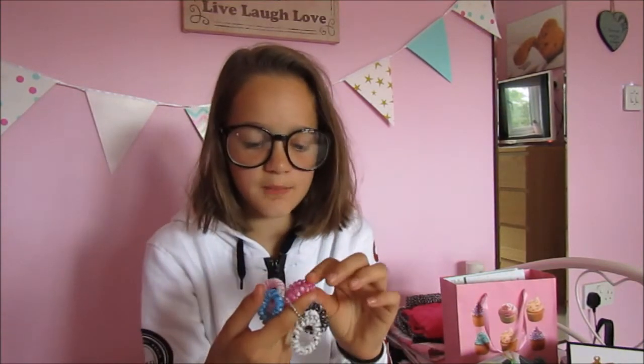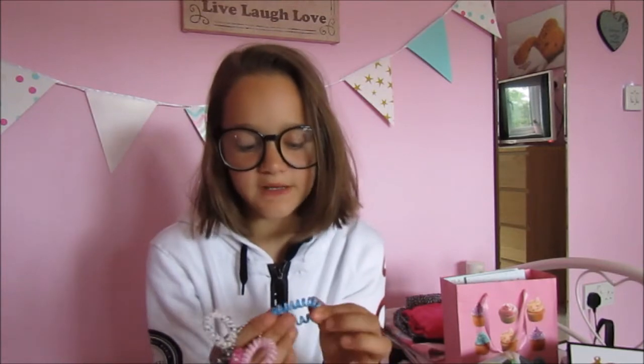I have these stretchy bobbles here. I have a black one with white stars, a white one with black stars, a pink one with white stars, a light pink one with white stars, and then a blue one with white stars. Not sure where they're from.